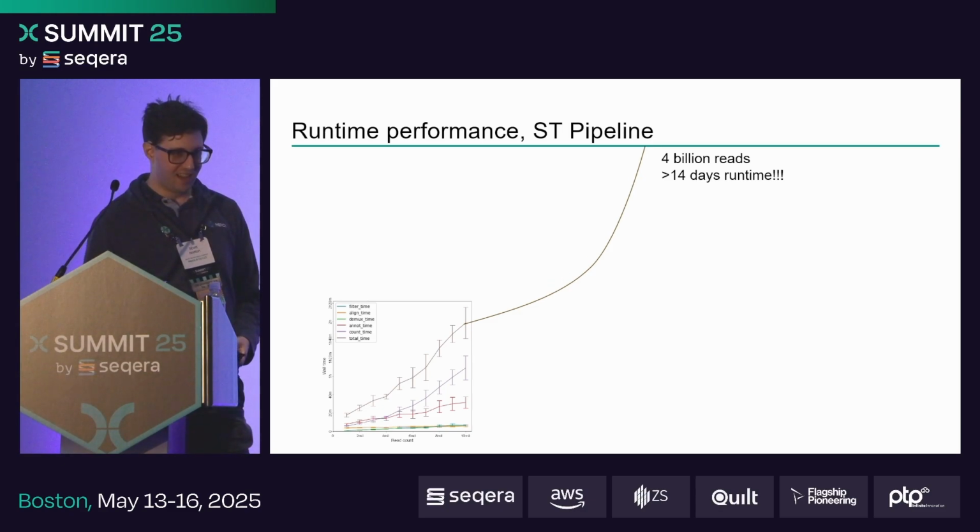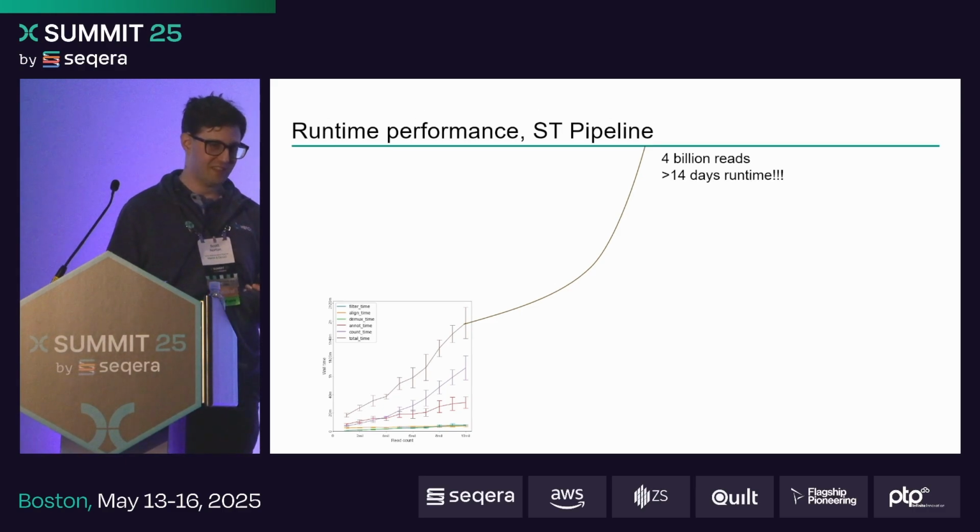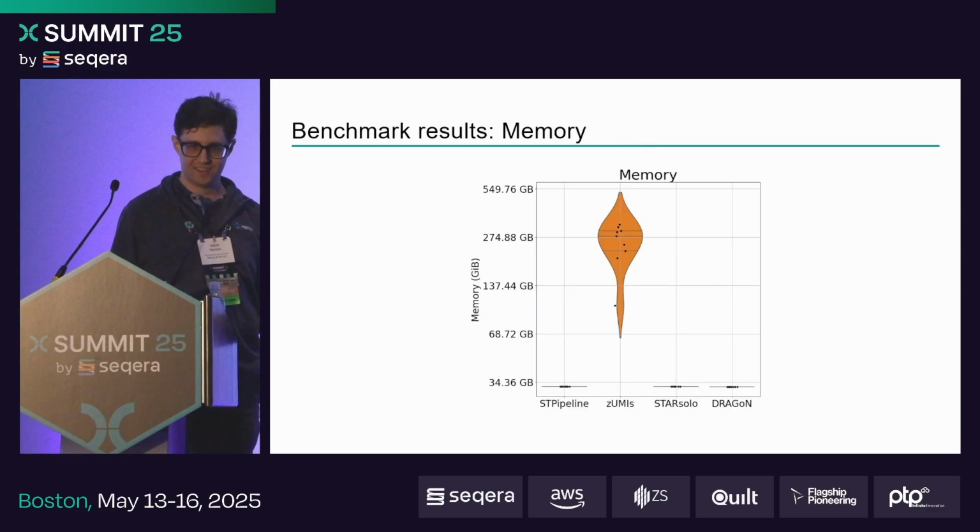It's good for a small lab, not so good for teams that are running on deadlines. Okay, so ST pipeline is out. But what about Zumi's? That ran pretty fast at a cost.